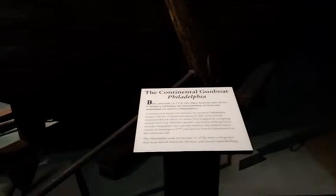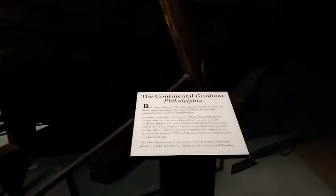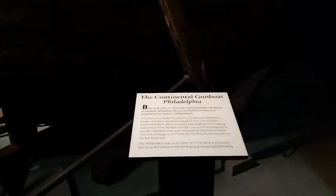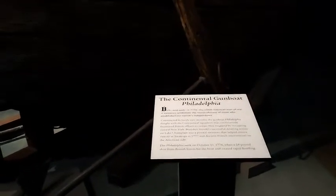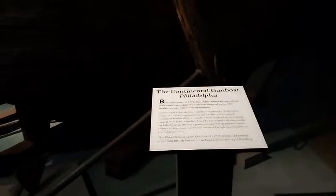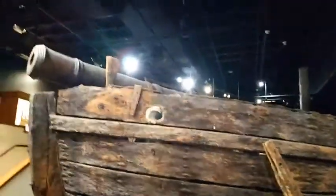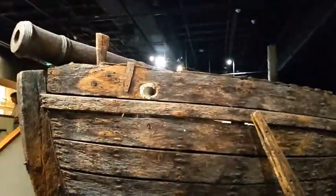Benedict Arnold's successful delaying action on Lake Champlain was a pivotal moment that helped ensure victory at Saratoga in 1777 and decisive French intervention on the American side. The Philadelphia sank on October 11th, 1776, when a 24-pound shot from British forces hit the boat and caused rapid flooding. Wow. And here it is, you guys, like right here.